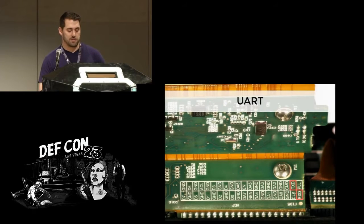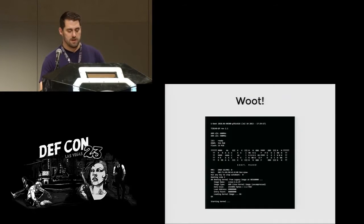Looking at a close-up of this, TrackingPoint was nice. They labeled pretty much everything on this circuit board. So with this silk screening here, we can see this patch of 40 pins. There's 2 pins labeled TX and RX. So we looked at that and we're like, hey, that looks like it could be UART. Hooked up to it with a Bus Pirate, loaded up a terminal, turned on the scope, and this is what we saw. It was a very exciting moment.